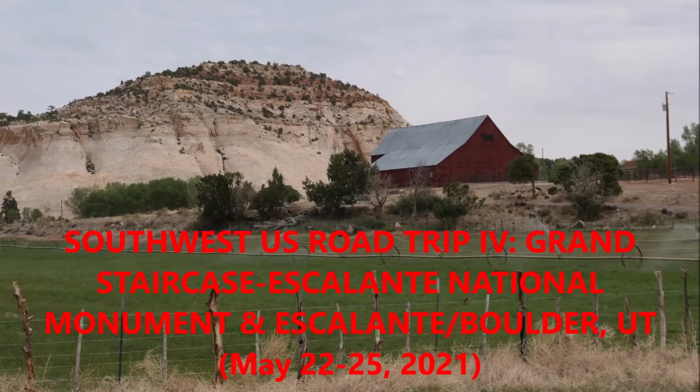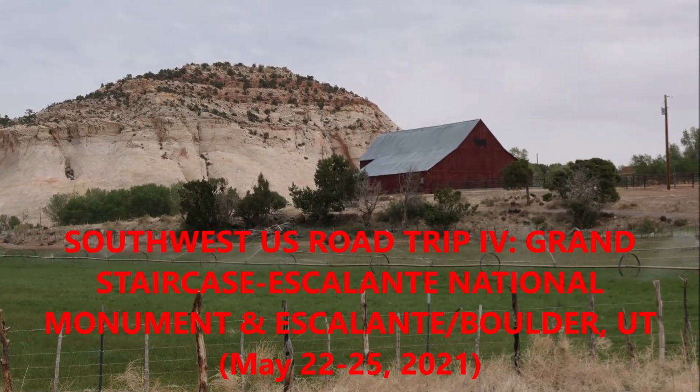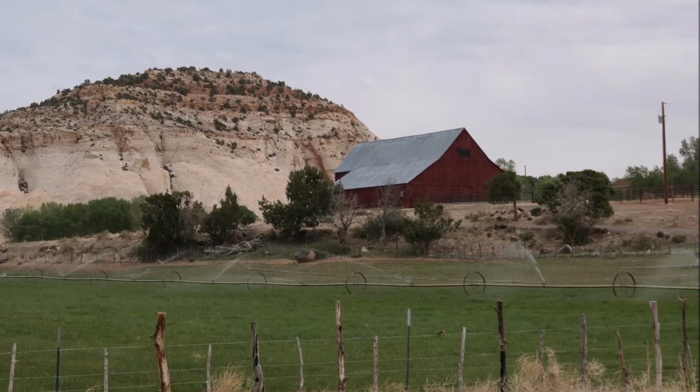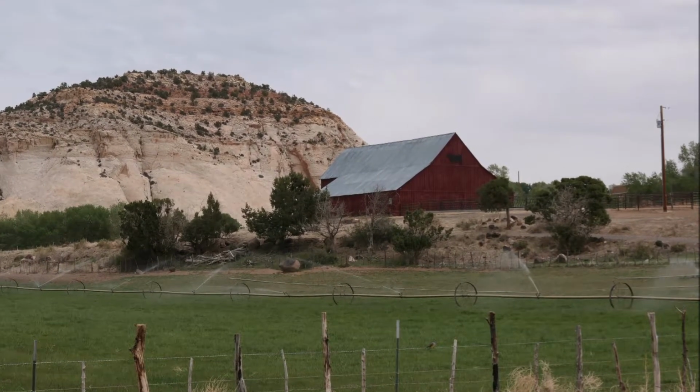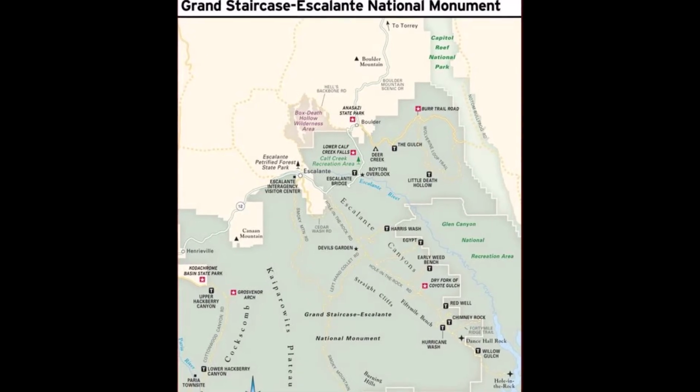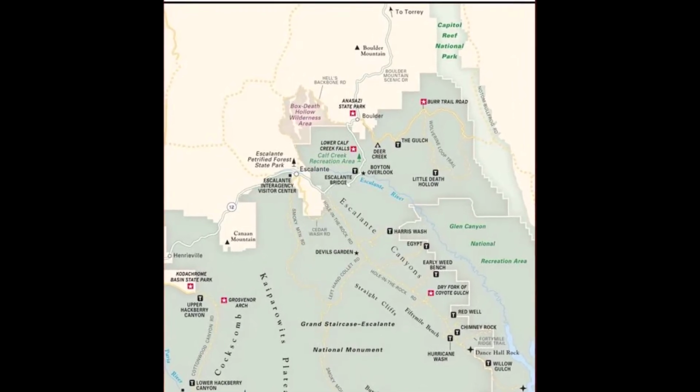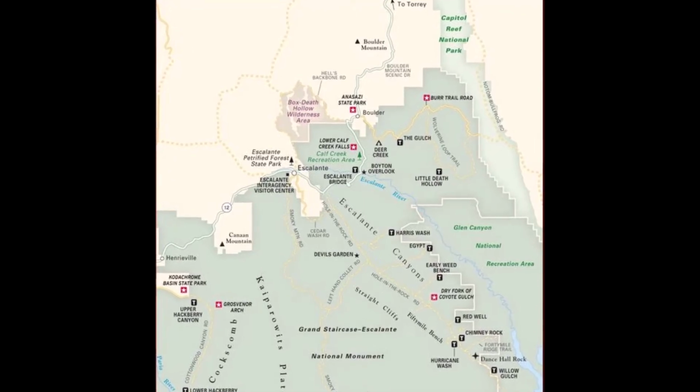Amy and I continued our Southwest U.S. road trip by driving from Bluff westward to the small town of Boulder. It used to be a Mormon agricultural town, but it's become more of a recreational destination recently with the protection of the Grand Staircase-Escalante National Monument shown on that map.